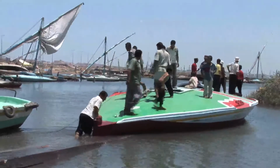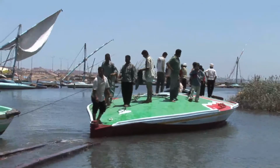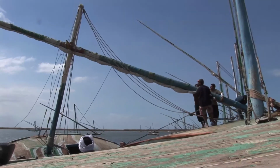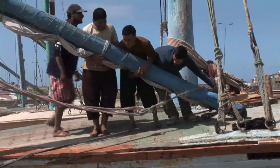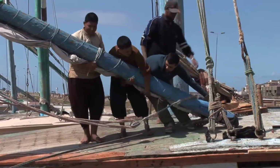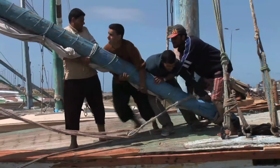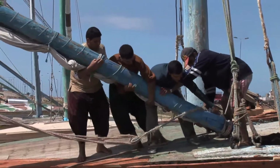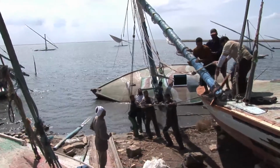All that is needed is the rigging and to set the mast and yard, both made of eucalyptus, often called camphor in Egypt. Because of the weight, more than several tons, this is a delicate and dangerous operation and will be repeated at times of maintenance and repair. Some 10 people and a good deal of ingenuity are required. Once rigged and fitted out, the boat is ready for the fishing grounds that it will work for the rest of the year.